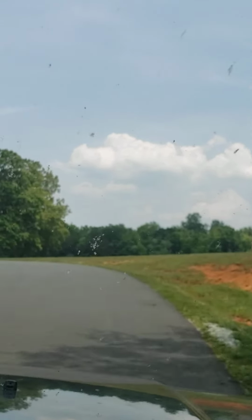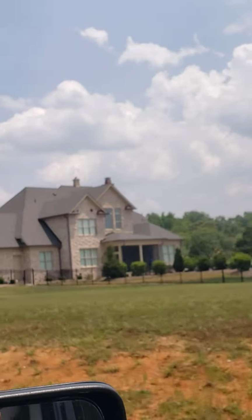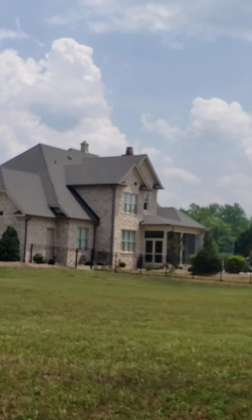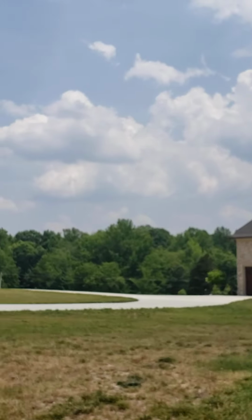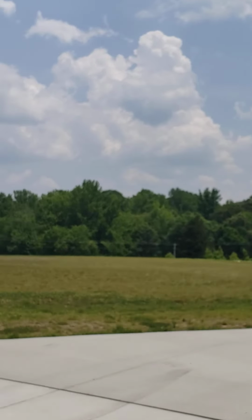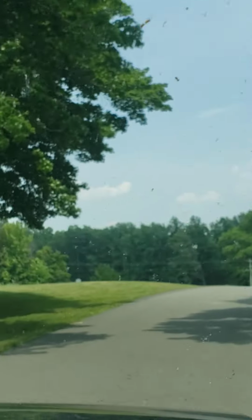So we're coming back here to the main road, but I just want to show you that house. It's got a nice pool in the backyard. That's why they have so many trees there. There's a pool there, and a very beautiful house, all brick, which is a little bit rare here.